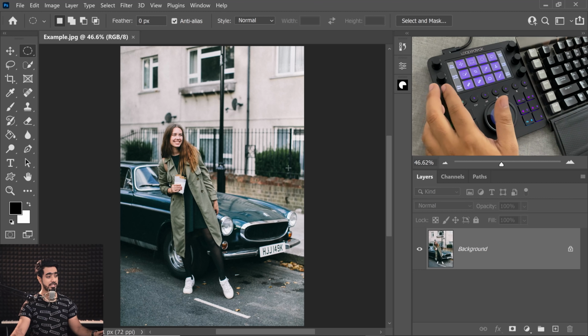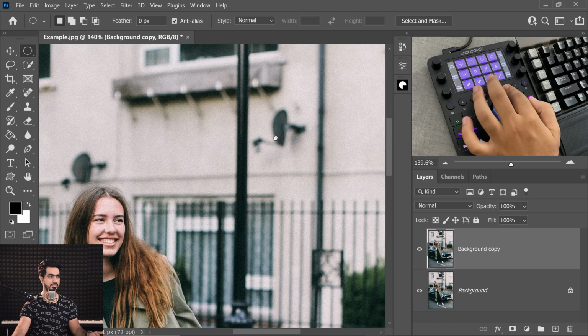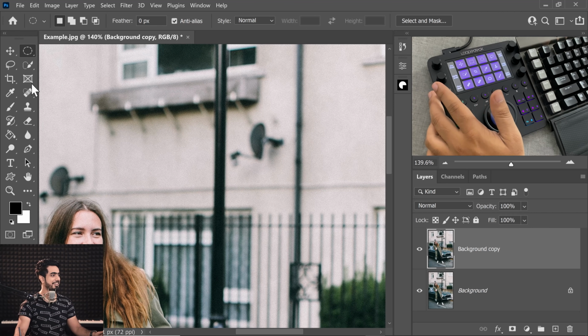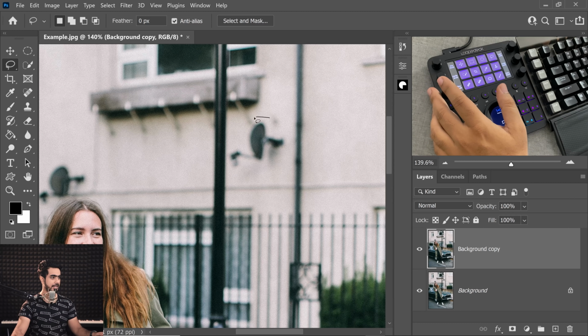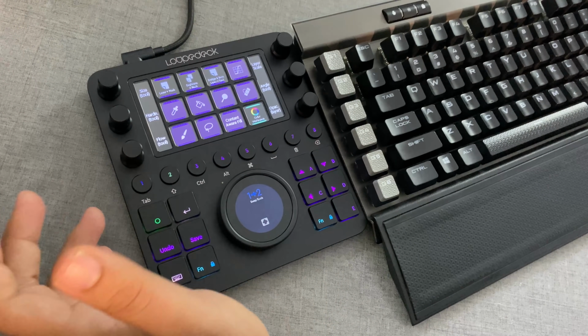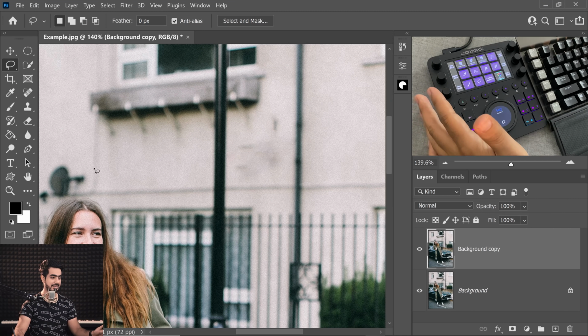So in this case, let's make a copy of the background layer by pressing Ctrl or Command J or assign one of these. And let's say we want to remove these distracting dishes right there, satellite instruments. Anyway, so you can make a selection with the lasso tool right over here. And instead of going through a tedious process, you can just press Content Aware Fill right over here. And it fixes that. Now press this key for Ctrl or Command D or deselecting.